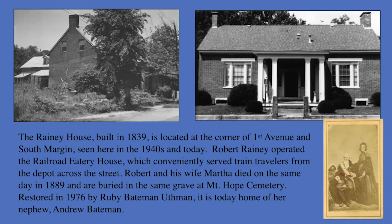Luckily, I have a picture of Mr. Robert Rainey and his wife. He ran a restaurant right across from the depot, which was handy for travelers. He also had a grocery store, and I told you earlier that he had a grist mill further up on First Avenue. He and his wife Martha died on the same day, and apparently they were maybe destitute, but they're both buried in the same grave over at Mount Hope.